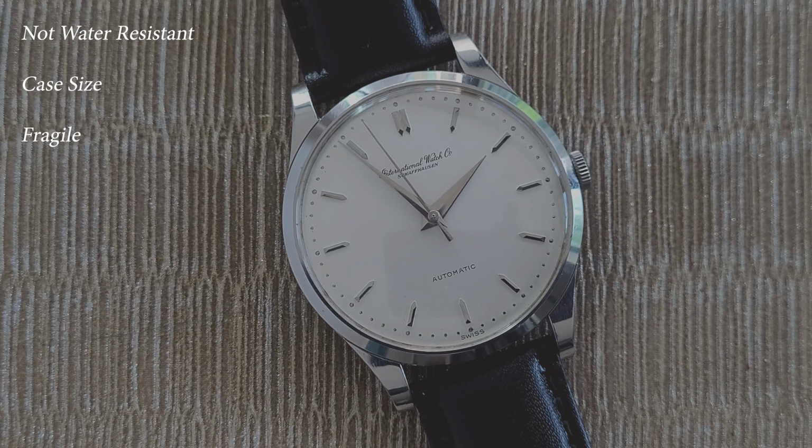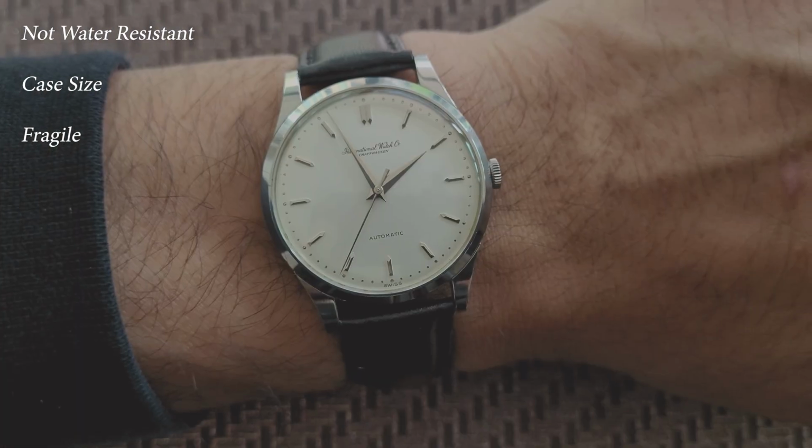The second thing is the case size. Keep in mind that if you have a larger size wrist, the watch may look small on your wrist. Although this is usually not the case with dress watches, most of them are in the range of 34 to 36 millimeters. It looks pretty good on the wrist.